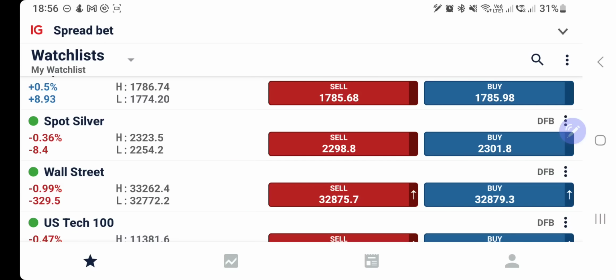Now what to expect today? With the US cash session also, the PMI data is scheduled. So what could be the effect, which way markets may go, which position you should take in order to profit? We will see with the help of charts and indicators.